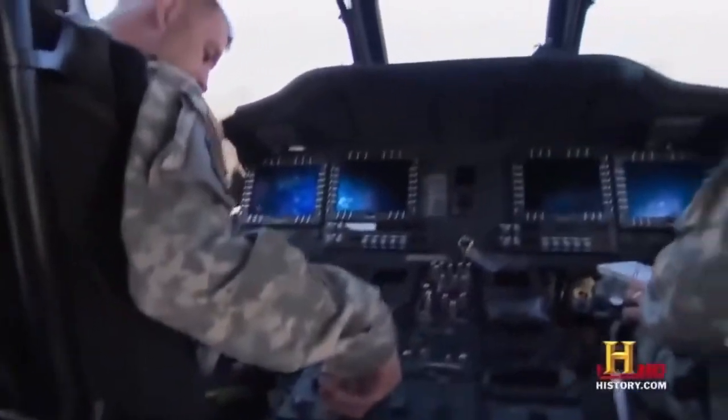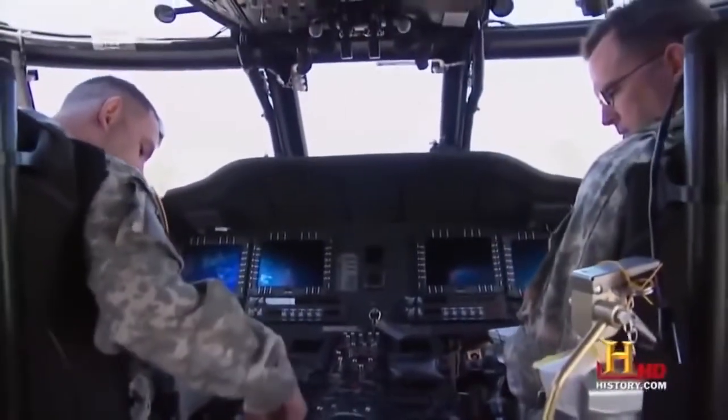Number 1 and number 2 battery utility bus circuit breakers are in. The Black Hawk helicopter crew includes 2 pilots.